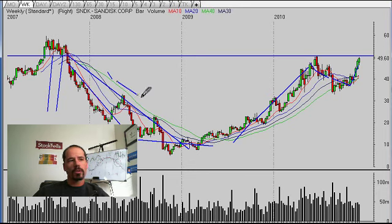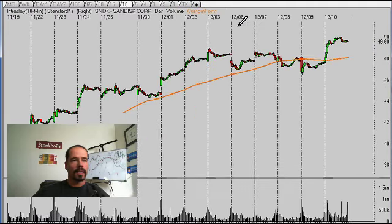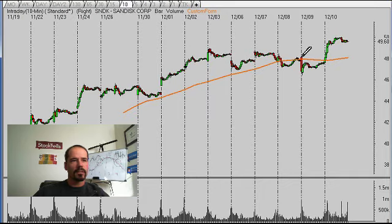Look at the direction of the 40-week moving average. When that 40-week moving average flattened out and we had those higher highs and higher lows, nice stage 2 uptrend, a little bit of consolidation here, but breaking past 50, I'm sure is going to get a lot of attention. The question is, can you make a good purchase on a break past there? Well, I think that today was the better day to buy rather than waiting on a push past 50.